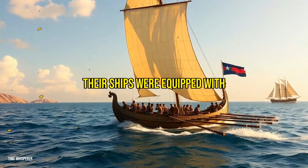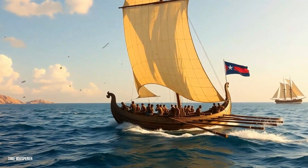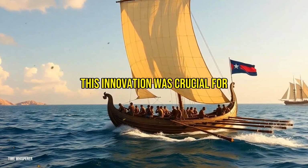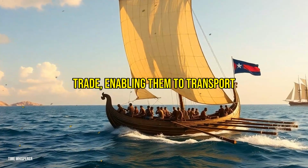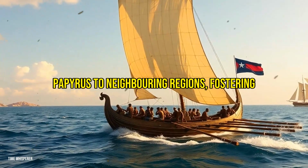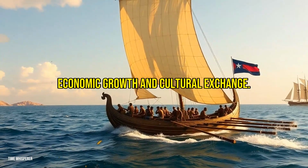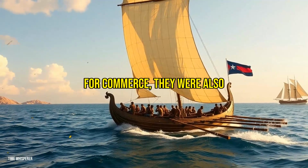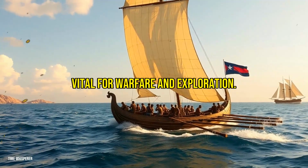Their ships were equipped with sails and oars, giving them versatility in different weather conditions. This innovation was crucial for trade, enabling them to transport goods like grain, gold, and papyrus to neighboring regions, fostering economic growth and cultural exchange. But their ships weren't just for commerce, they were also vital for warfare and exploration.